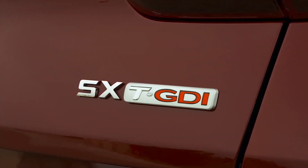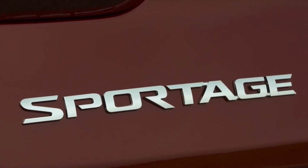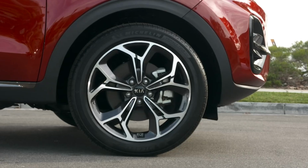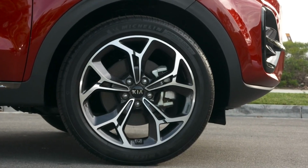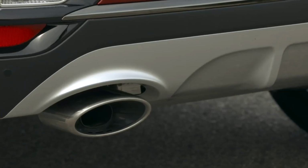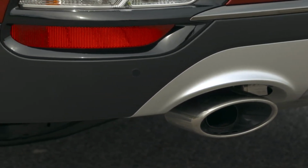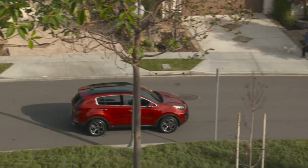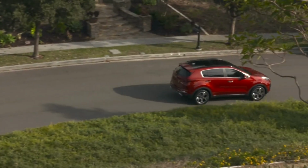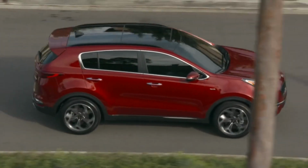Fifth, you can get all the luxury features that you could want, such as leather seats, ventilated seats, heated steering wheel, wireless charging, and panoramic sunroof. Cons. The only major negative for the Sportage is the fuel economy is not competitive in this class. You'll use 15 to 30% more fuel than some competitors like the RAV4 or the CR-V.